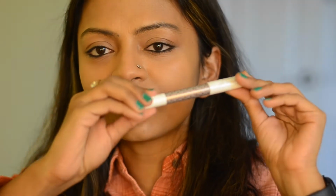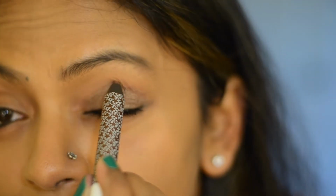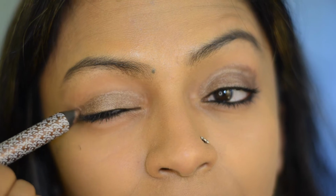I love the packaging. These are pencil eyeshadows. You can see from the packaging itself what the shade is. Gliding on smoothly. Looks like a very versatile shade. Oh, totally my kind of shade. I like the color payoff, obviously very pigmented.